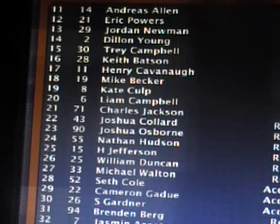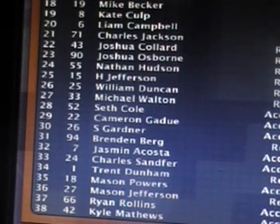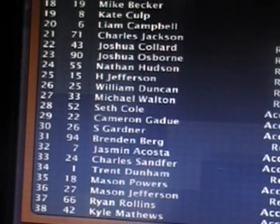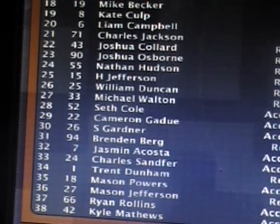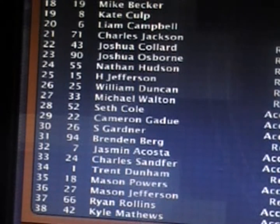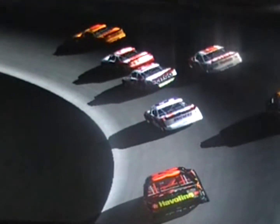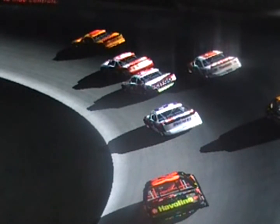Here's the rest of the cars. And look at the attrition list out of the race. 22nd down, Joshua Collar, Joshua Osborne, Nathan Hudson, Hayden Jefferson, William Duncan, Michael Walton, Seth Cole, Cameron Gaddu, Stephanie Gardner, Brendan Berg, Jasmine Acosta, Charles Sanford, Trent Dunham, Mason Powers, Mason Jefferson, Ryan Rollins, and Kyle Matthews, all because of crashes. And speaking of crashes, here's what brought out the race-ending yellow flag.